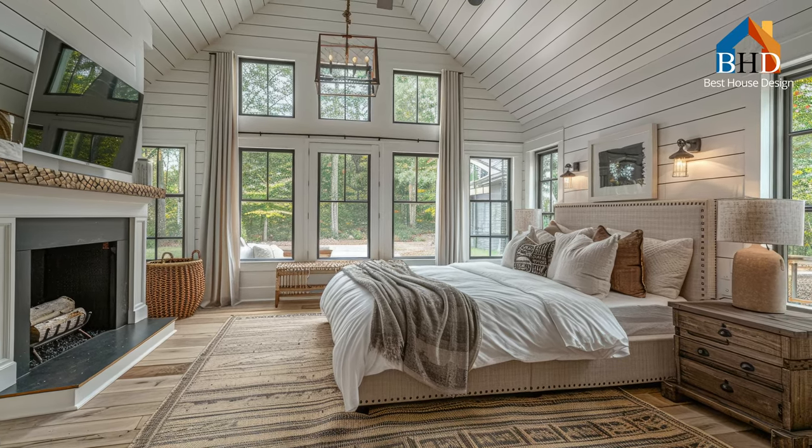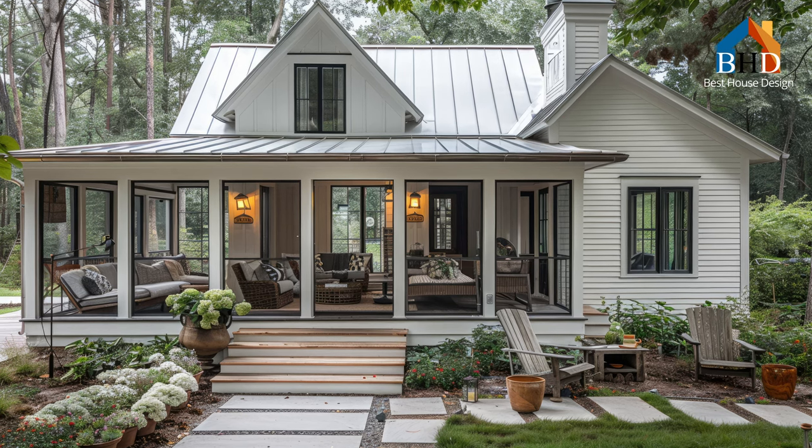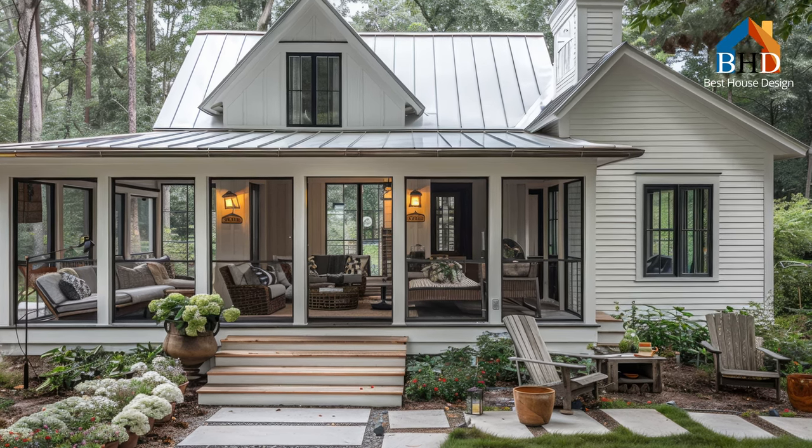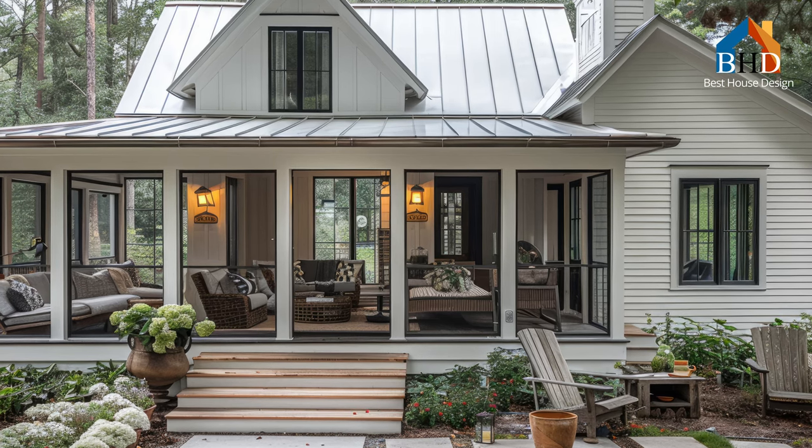The open-concept kitchen seamlessly blends modern appliances with vintage-inspired cabinetry and subway tile backsplashes, offering a delightful space for cooking up delicious meals and entertaining guests.